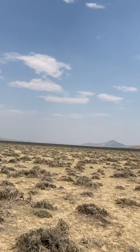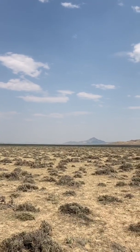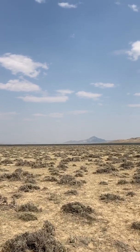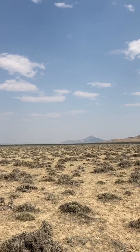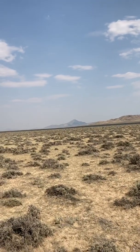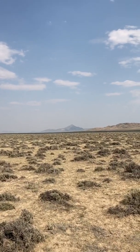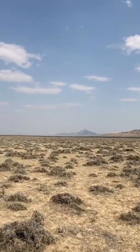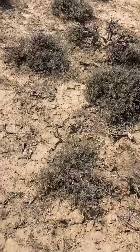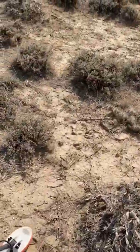All right, looks like we got company. Oh, it's getting crowded out here. All right, I think he's going the other way. There's a service road that cuts north to south. I think he's out on that. All right, you just stay out there, partner. We don't like it to get too crowded out here.